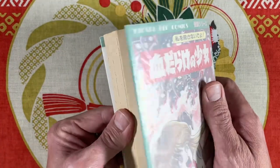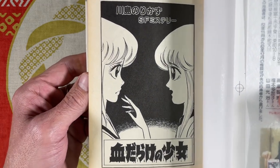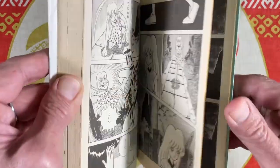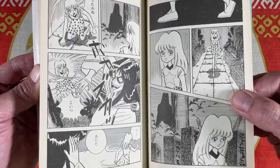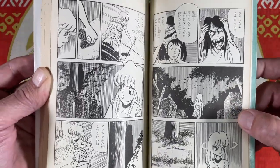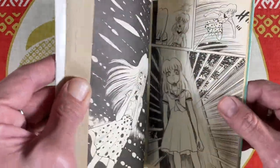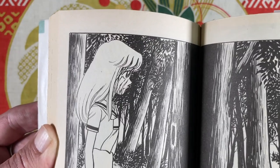But this, the blood-covered little girl, is based on an old Japanese folk story that if you see yourself and that self of you is dead, then it is predicting your future death. So that's what this story is about. Awesome art. Something's out here scaring people, but it was a girl in a mask, scaring her friend, playing a little trick. But then she sees herself. Dun, dun, dun. And blood-covered little girl.